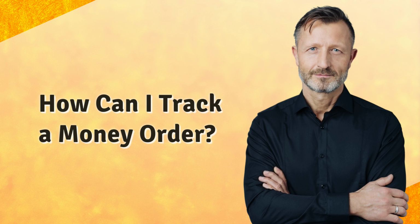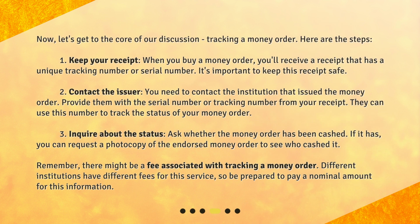How can I track a money order? Now, let's get to the core of our discussion, tracking a money order. Here are the steps. 1. Keep your receipt. When you buy a money order, you'll receive a receipt that has a unique tracking number or serial number. It's important to keep this receipt safe.